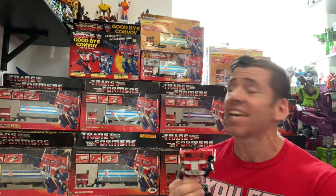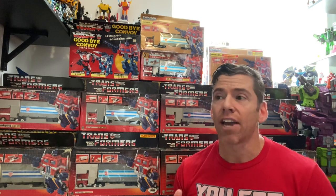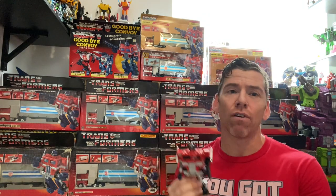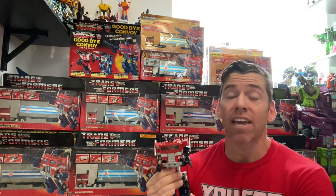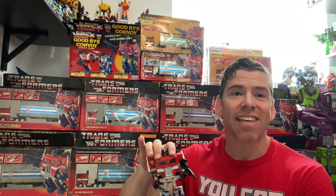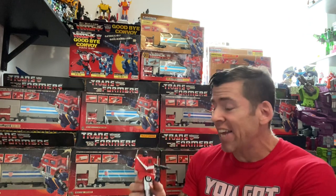Before we have a look at these, just a little bit of an intro. People who know me and know the channel obviously know that my favourite actual toy and I suppose character is Scorponok, but this guy's an incredibly close second. I suppose it's cliche for everybody to say they love Optimus Prime, and I do. I still genuinely love this figure. I'd love to say that this was my original one when I was a child, but I was daft enough in 1992 to sell them on. But since being an adult collector, obviously, he's still Optimus Prime.